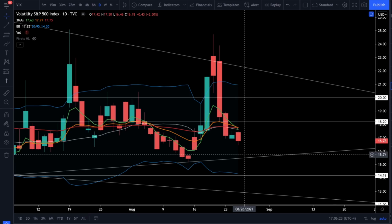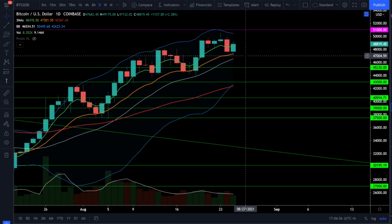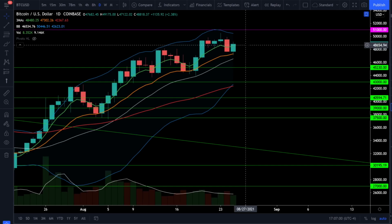But right now, the VIX is well below all of our critical levels, which does favor brand new all-time highs. Remember, the VIX is a measure of fear, and we see the VIX heading lower, which means fear is leaving the market, which goes hand in hand with brand new all-time highs. We need to see the VIX spiking above 18.2 and above 20 to see a stock market correction. So if you start seeing the VIX climbing, that will be your early warning sign that we could be getting another pullback.